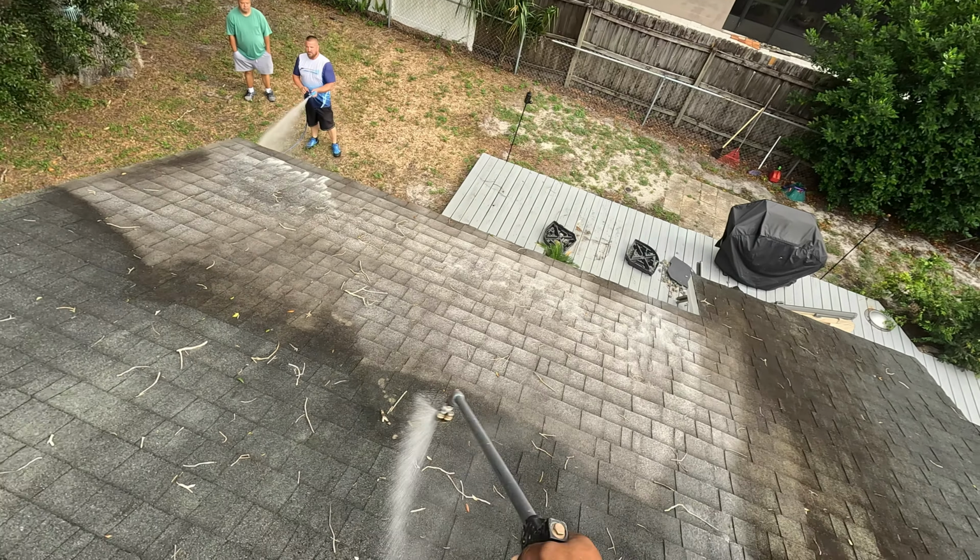Got the wind blowing real good over here today. You see the wind blowing this way, so we see the overspray. It's going that way, so that's why we don't want to get a bunch of overspray on that paint. So we're gonna apply the SH here and rinse within a few minutes, without so long of a dwell time, just because of that neighbor's house.